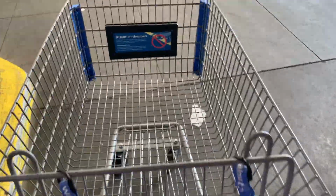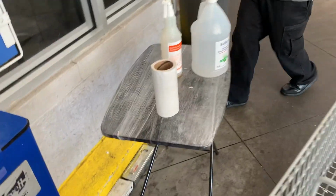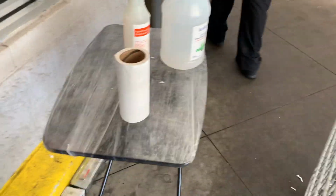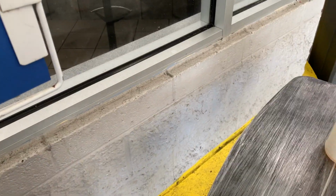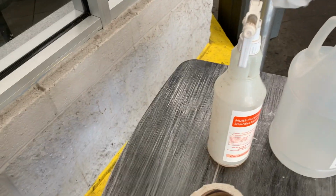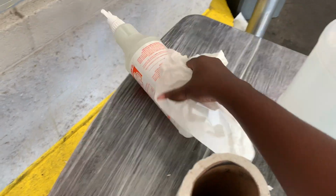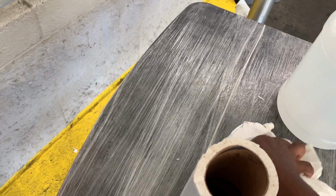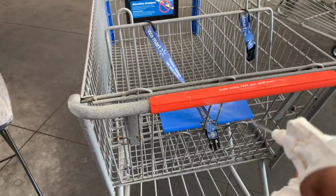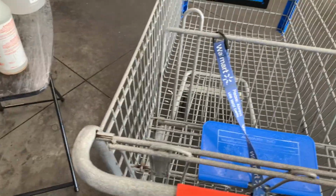Like I usually do, I'm gonna wipe off this dirty buggy. All right, y'all. They don't got the wipe, so I'm just gonna grab a piece of this paper towel. Ew, spray. So dirty, I don't wanna touch it, but I'm gonna try to grab it like this. Spray. Wipe it.